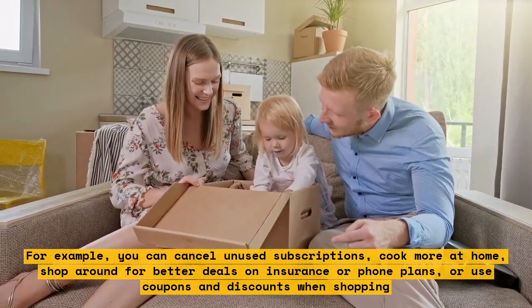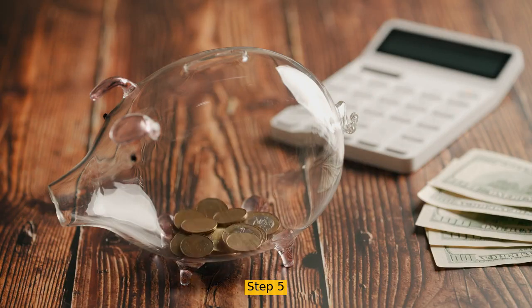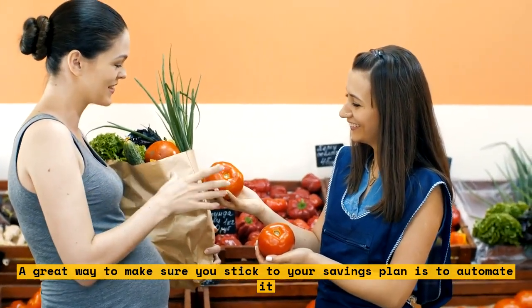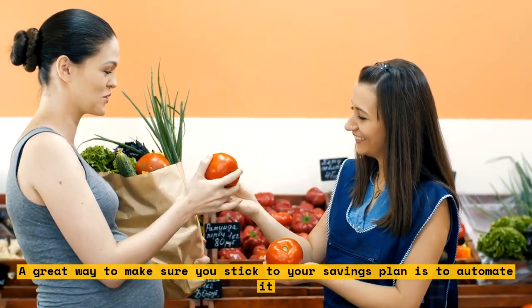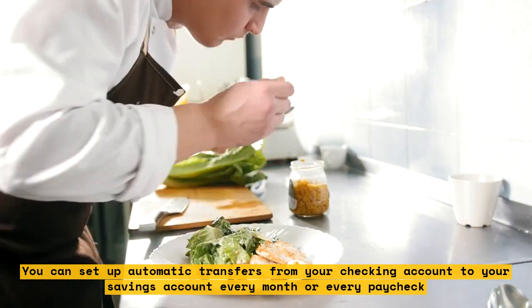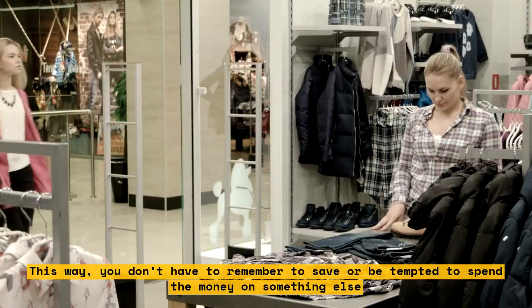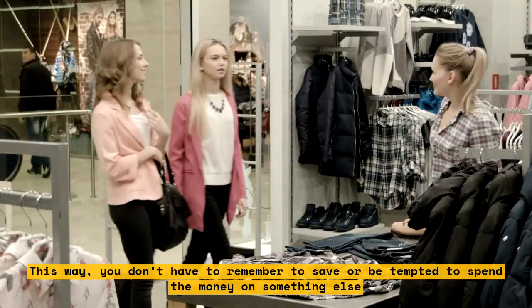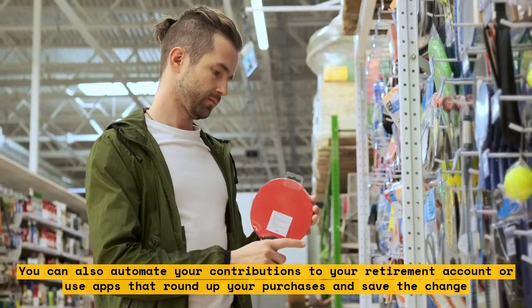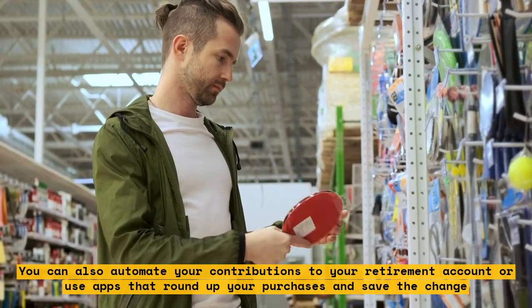Step 5. Automate your savings. A great way to make sure you stick to your savings plan is to automate it. You can set up automatic transfers from your checking account to your savings account every month or every paycheck. This way, you don't have to remember to save or be tempted to spend the money on something else. You can also automate your contributions to your retirement account or use apps that round up your purchases and save the change.